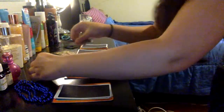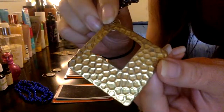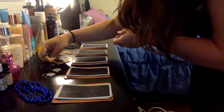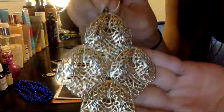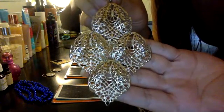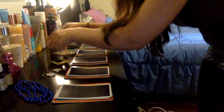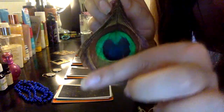Pile number 3, which is over here, is this diamond gold earring. Pile number 3, diamond gold earring. Pile number 4 is this gold leaf earring. Pile number 4, gold leaf earring. And then pile number 5 is this peacock feather earring. Pile number 5, peacock feather earring.